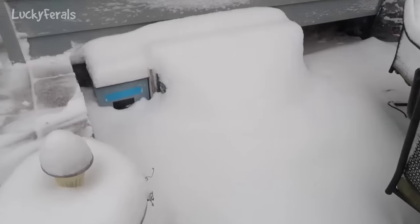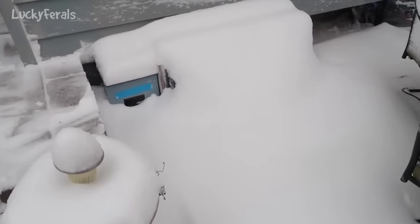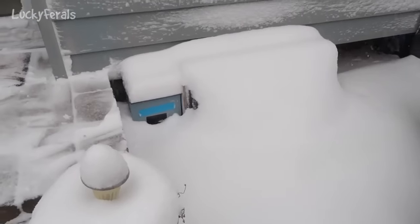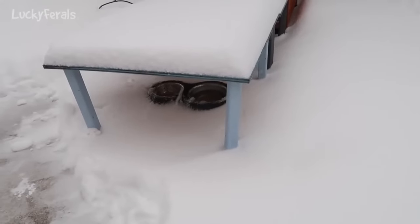Right now, it is about 12:30 p.m., and we've gotten more snow than we were supposed to get. We're only supposed to get 2 to 4 inches of snow. And this is, I would say, about 6 inches of snow, but thankfully it's powdery, dry snow. So this is what the cat shelter is looking like. And this is what the heated feeder is looking like.